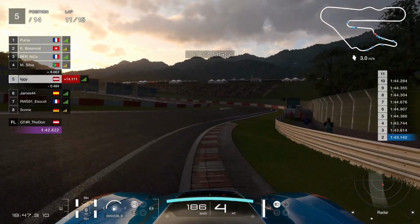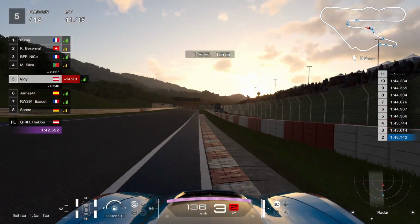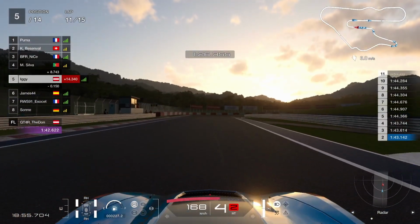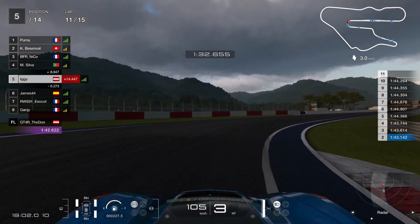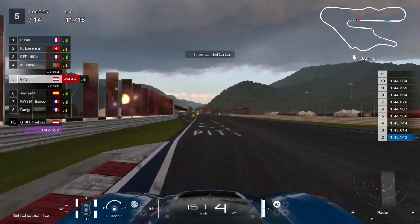Now a lap later, on lap 11, at exactly the same place, Merc is going to get a better run again. He's not as close this time, so when I defend the inside, he tries to go around the outside, but not fully alongside, doesn't get a good run. So I managed to keep that position. Again, going to power out of the corner, have a much better straight line speed.